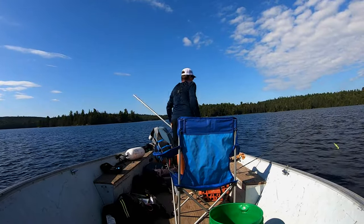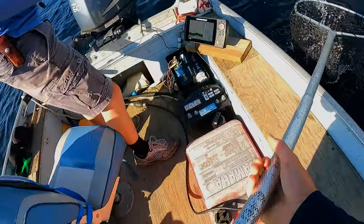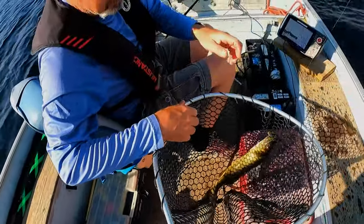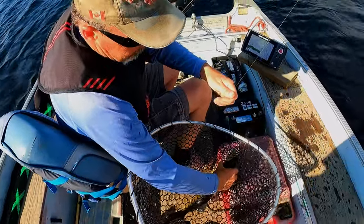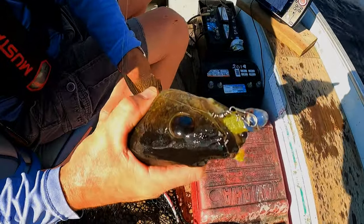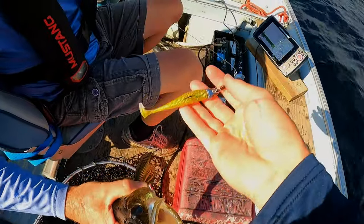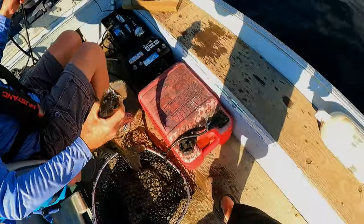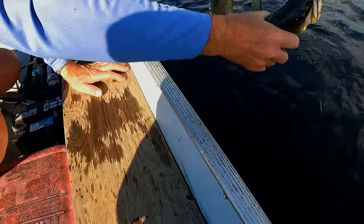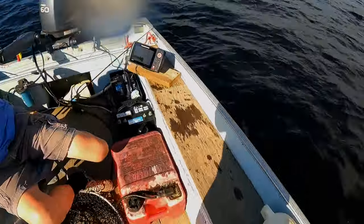Walleye. Really? Oh yeah, nice walleye. That is a nice walleye. Oh yeah. That's a beauty. Definitely a keeper, eh? You wish. That's a big walleye. Hit it twice. First time missed him. Second time got him. Swim bait's a little mangled. Almost another 20 incher. Got a nice release on him. Nice fish.